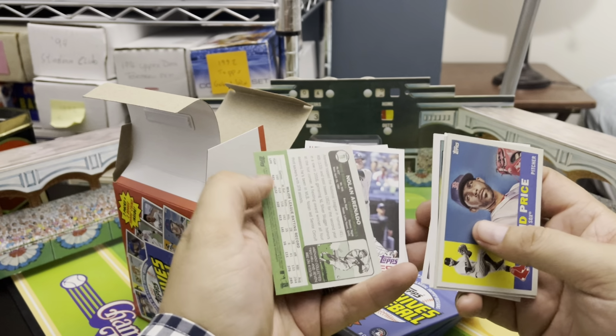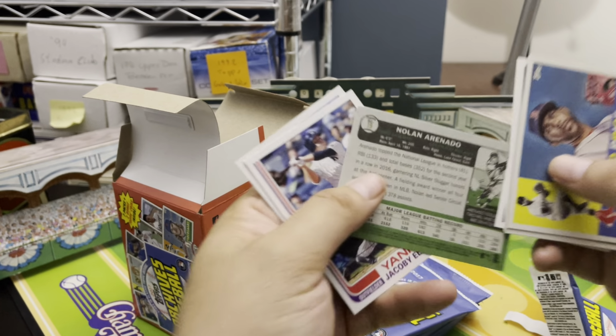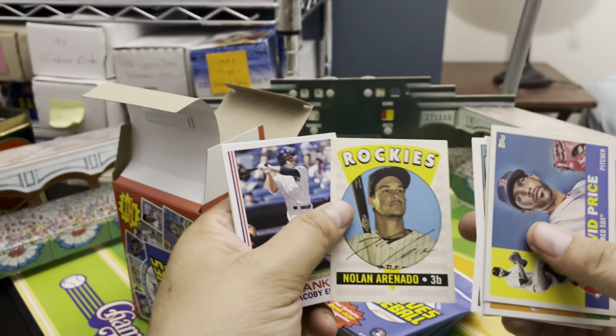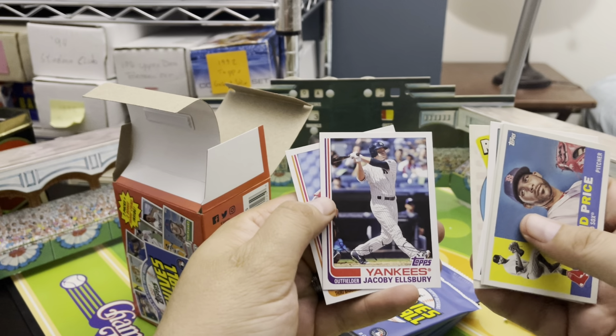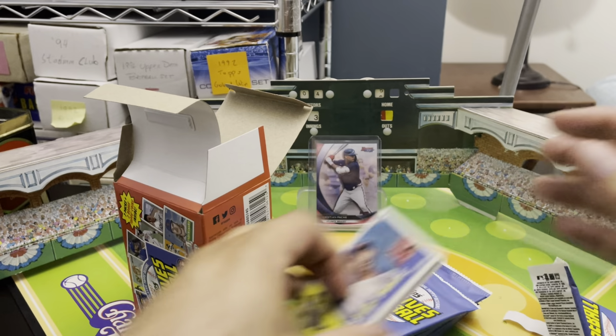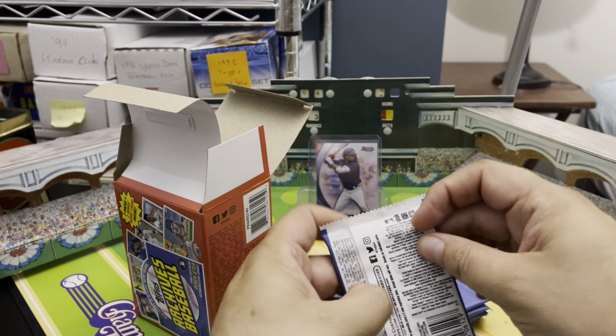This must be some kind of special insert cards. I don't know. It's card number 19. Oh, no, it's like RO19 or something like that. I'm not sure. Jacoby Ellsbury and Maikel Franco of the Phillies. So we got a Philly player there. That's something, I suppose. Nothing earth-shattering in that one.